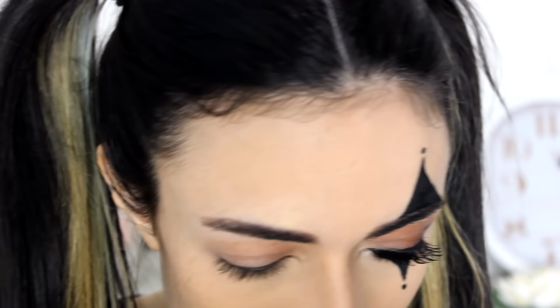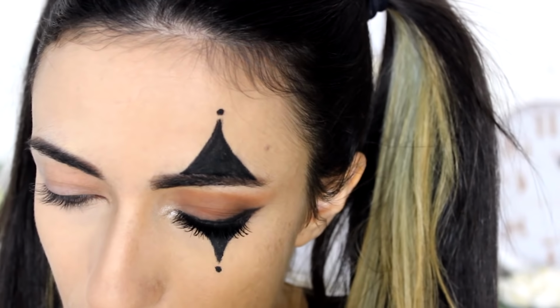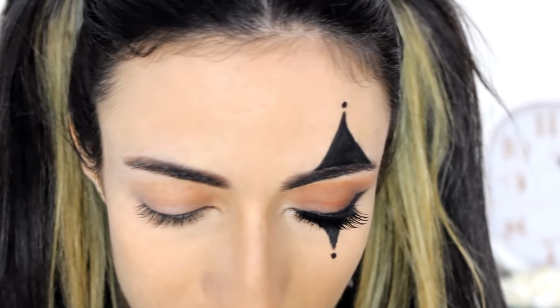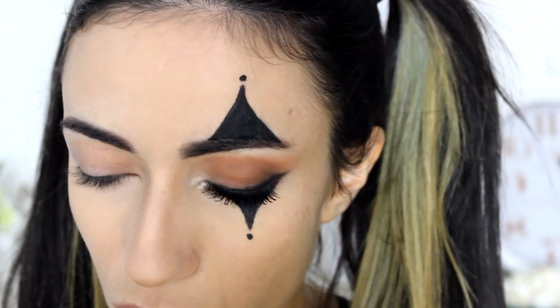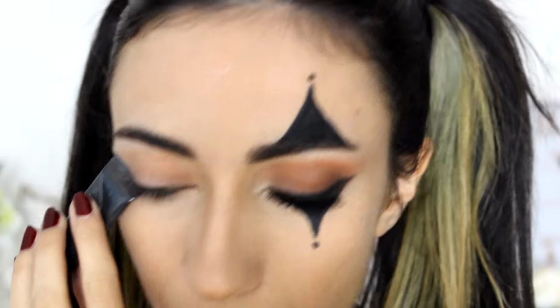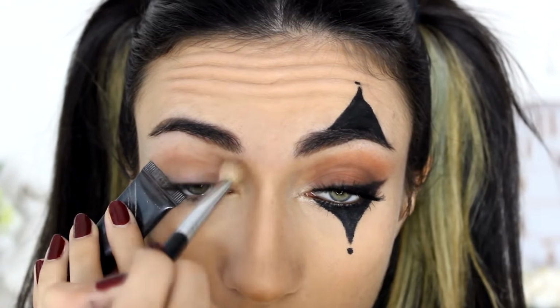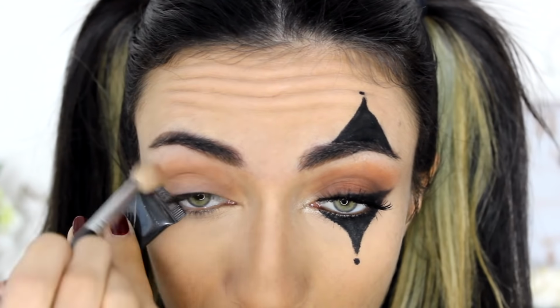Then I'm just going to basically do like a smoky mess on my lid because that doesn't even matter too much. I'm going to be taking my Lorac Pro palette, and with the Sigma E25 brush, I'm going to be applying the color taupe in my crease, and I'm going to be just holding a guideline right here to create kind of an uplifted look. So I'm just applying that in my crease all the way like that.